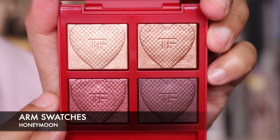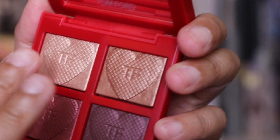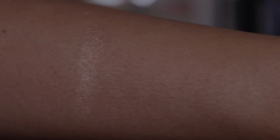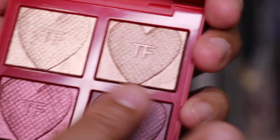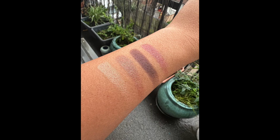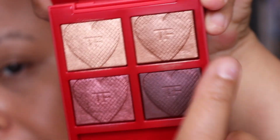So let's take a look at these shades. Let's quickly do an arm swatch, and we'll start from here going down across to here. This is the infamous Honeymoon palette. Let's start with this one, and it's got the Tom Ford written on there too, which is a lovely touch, and the formula feels very buttery. So we'll go into the second shade. So we'll go into this shade here. Then finally we'll go into this rose gold shade. So I will go into this shade first, and then we'll move into this shade, but we'll start off with this one.